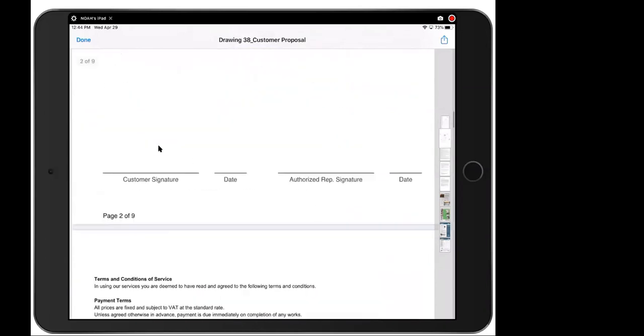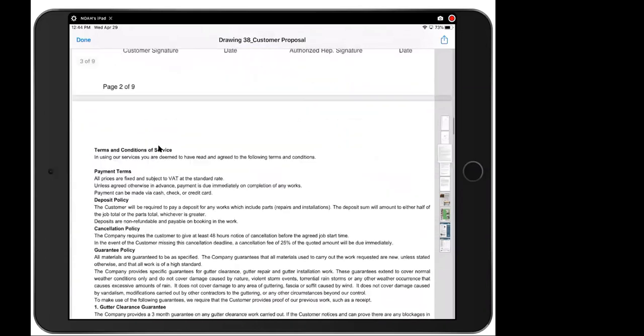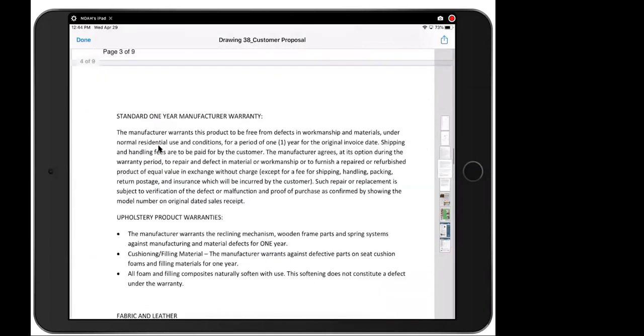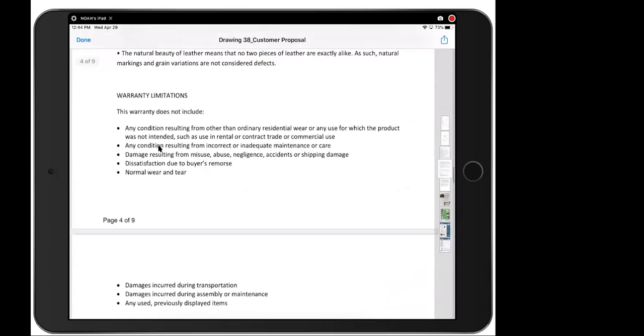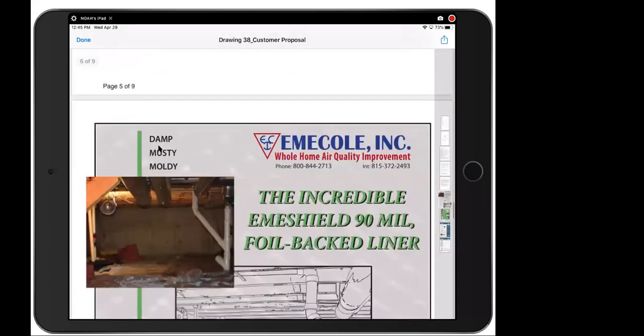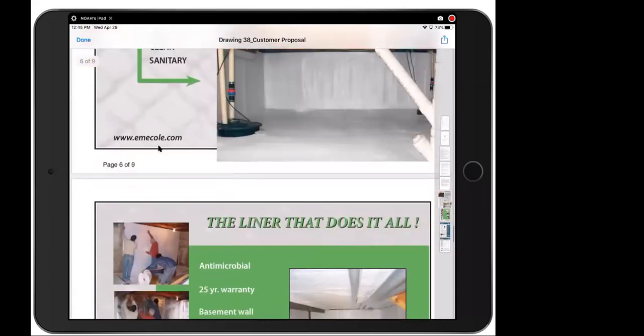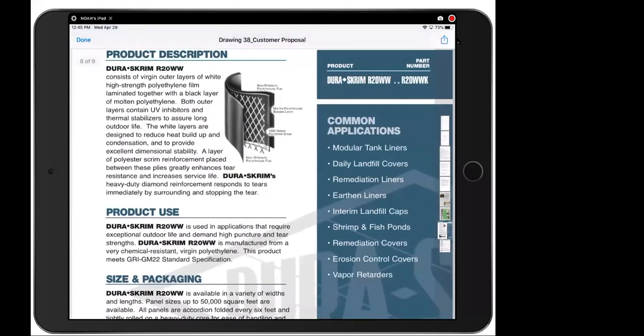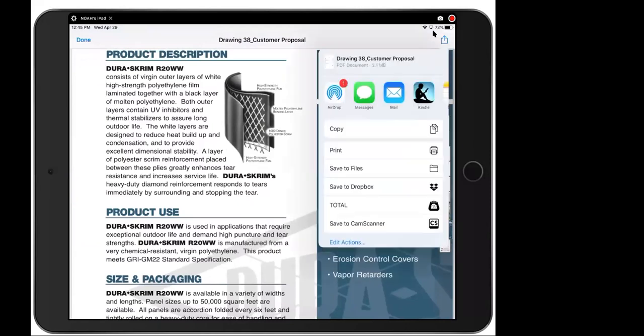We go to the next page. We got a place for the customer to sign here, of course. Next page is going to have things like terms and conditions of service, warranty information, any brochures you want attached, of course. And guys, this is a PDF document. So if we hit this export button here at the top right, I can print this off from a mobile printer, hand it to a client, and I am in and out of that house in 5 minutes, and I'm on to the very next lead if I need to.